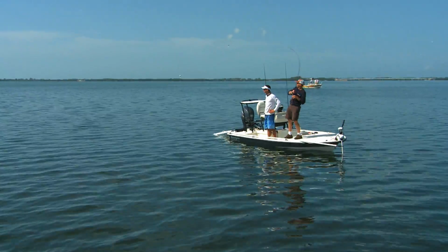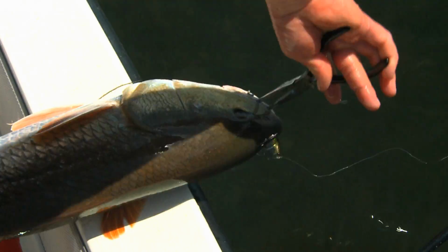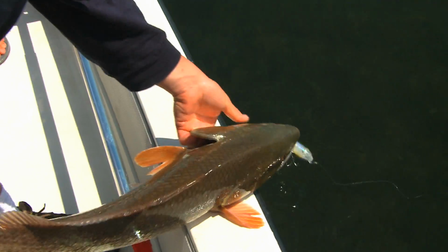That is a nice fish. And this fishery down here in Tampa is unbelievable. It's so good down here in Tampa that I can guarantee you the next place I'm gonna come on vacation is Tampa, Florida. And I'm gonna call Tyler up again.